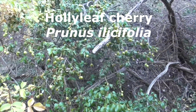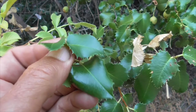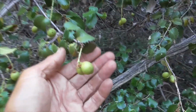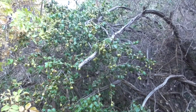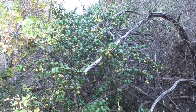And they're serrated. This guy here is called a Hollyleaf cherry. He's got little leaves here that are very serrated. They're kind of holly-like. Dark green on the outside, on top, a little lighter on the bottom. Super wavy and serrated. Here's his berries. They're called choke berries. Like you choke on them if you try to eat it. Okay, he's called Prunus ilicifolia. Okay, he loves our hot chaparral summers and the wet winters.